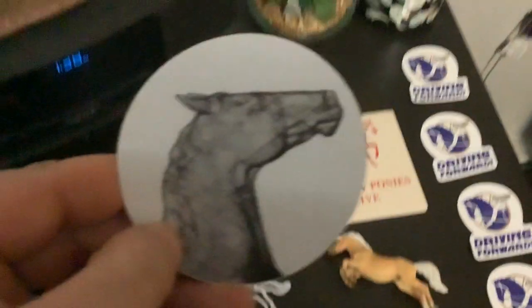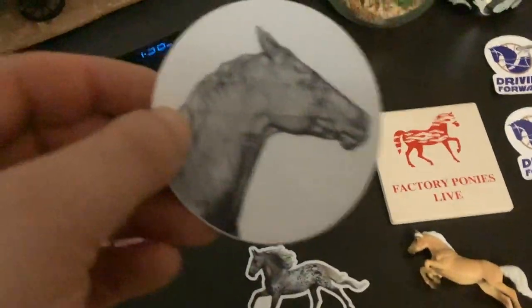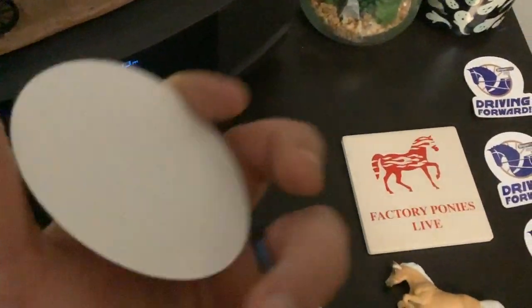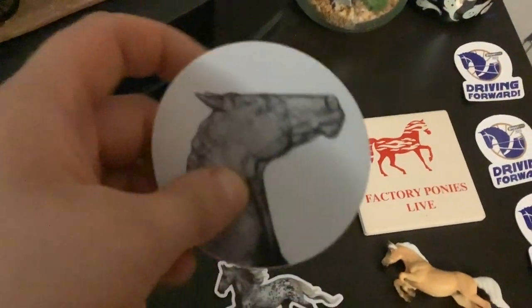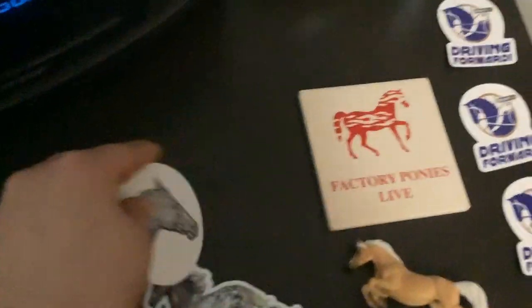Got some cool stickers here off the free table, too. Got this really neat one here. Nothing on the back, just the paper that it's on.